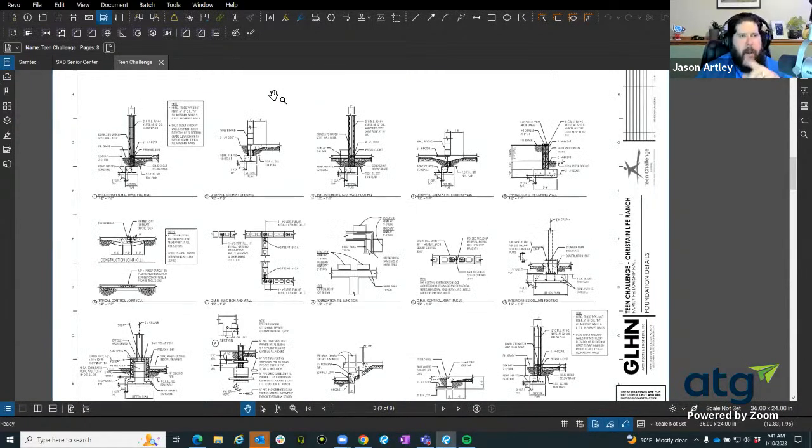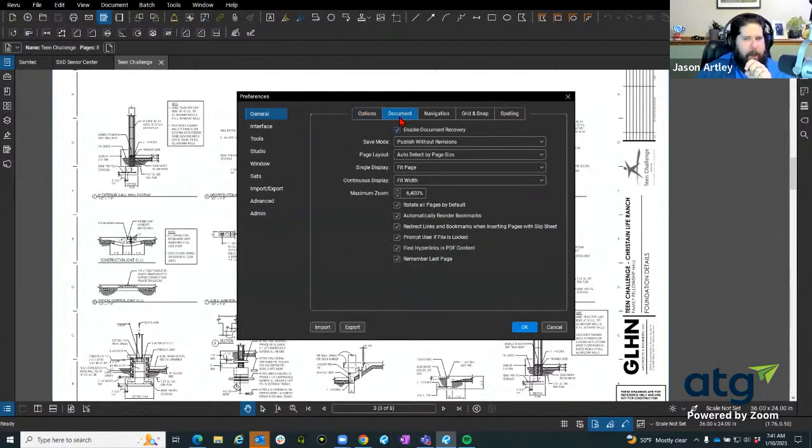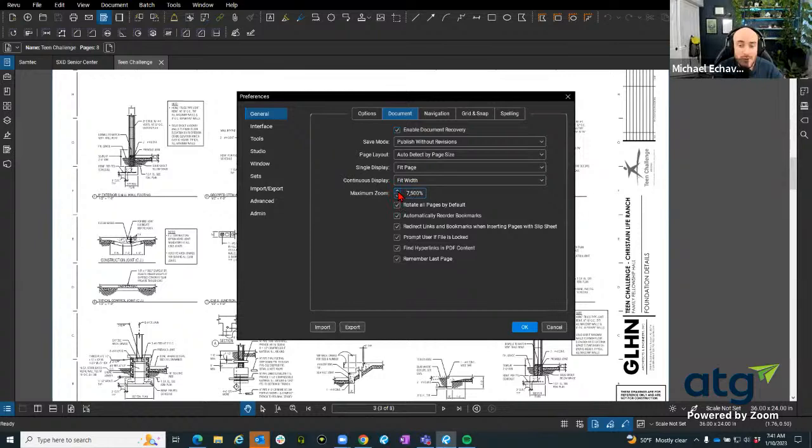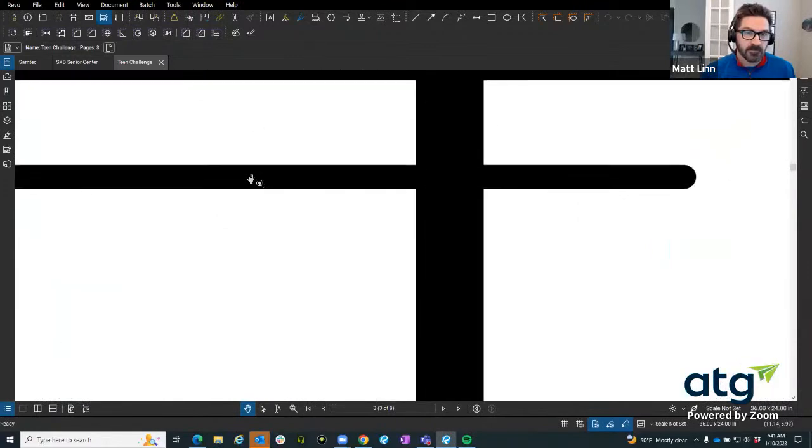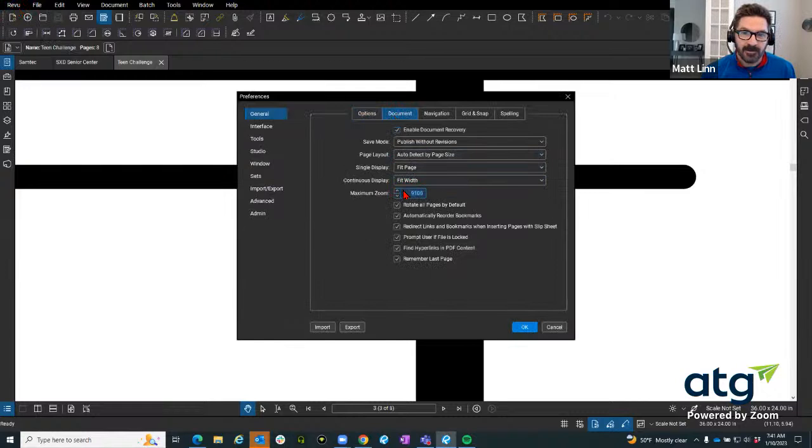And while you were in there, there's a maximum zoom setting, and I think you had it at 6,400%. And David wanted to know, is there any reason not to increase your maximum zoom? Seems like 6,400% is a lot. I don't know. This was default. I've never changed this. What's the maximum zoom for? Like when you zoom now, I would assume you can keep zooming. Weird. How high will it go?